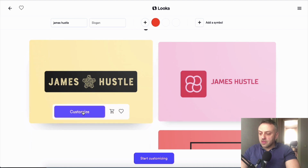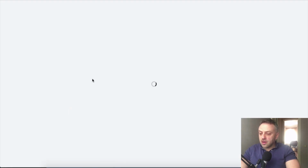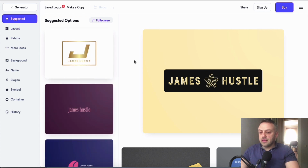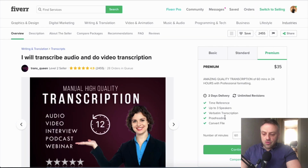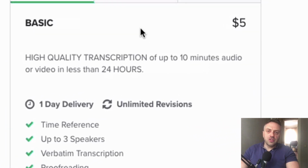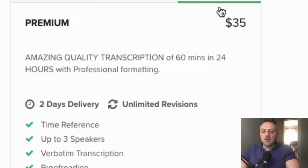We can click. Oh, this is pretty cool. Has a little star there. We can actually customize it, change some things around, right? There's a layout, a palette, and this could be basically revisions, right? When it comes to Fiverr, you can do revisions. So they have unlimited revisions. This basic has also unlimited revisions. This is something you should change, right? You should make 3 revisions, 5 revisions, and premium unlimited revisions.